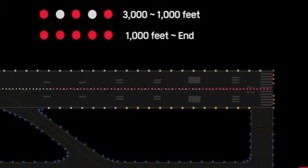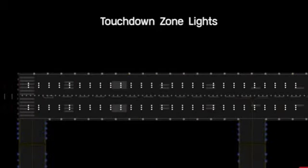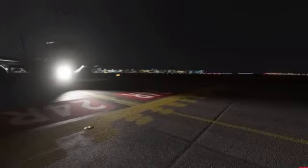Touchdown zone lights are installed on some precision approach runways to indicate the touchdown zone. The system consists of steady burning white lights which start 100 feet from the threshold and extend to 3,000 feet. Taxiway centerline lights provide taxi guidance between the runway and apron areas. Taxiway centerline lights are green. Runway guard lights are yellow and should be installed at the runway holding position. They provide a visual indication to anyone approaching the runway holding position that they are about to enter an active runway.